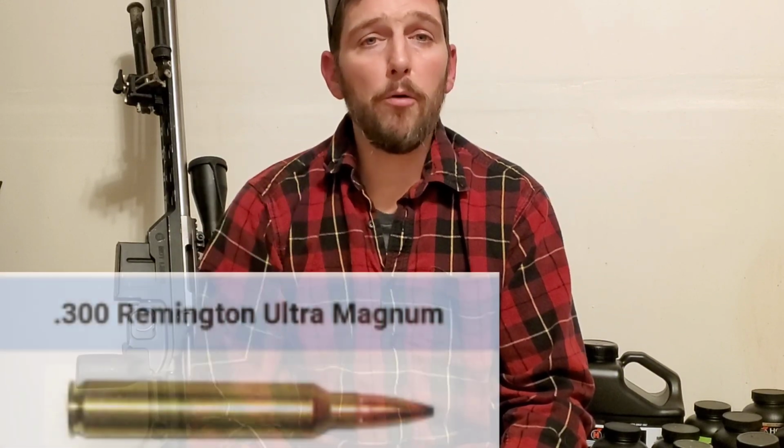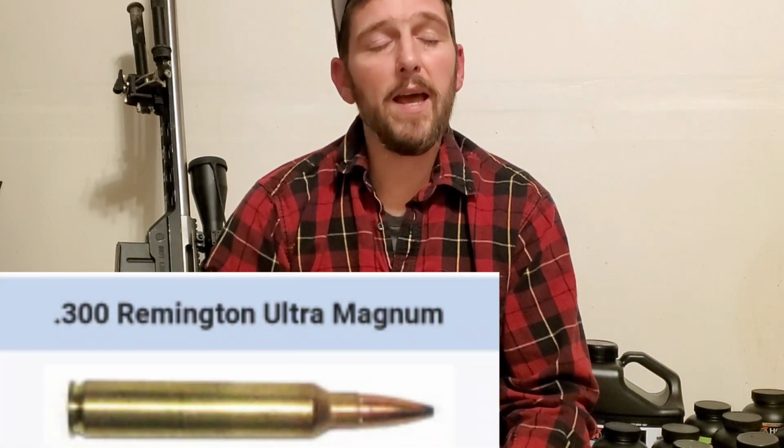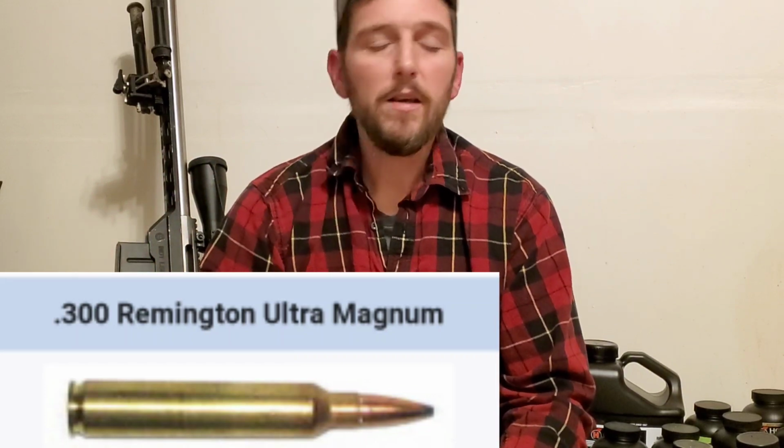And so because it's so well known, I want to compare that cartridge to the 300 RUM, which is the cartridge that I'm looking at to chamber my next rifle in. The 300 RUM is a very capable cartridge. You're going to find that when we do this comparison, they do have quite a few similarities, and they do have some glaring differences as well. So that's what I want to do. We're going to compare the 300 RUM today to the 338 Lapua, and let's see just how they stack up.